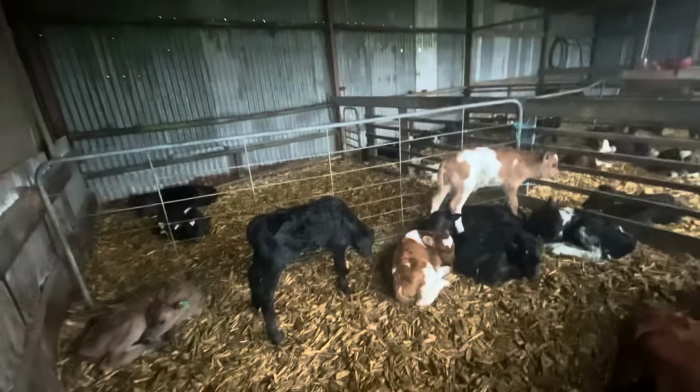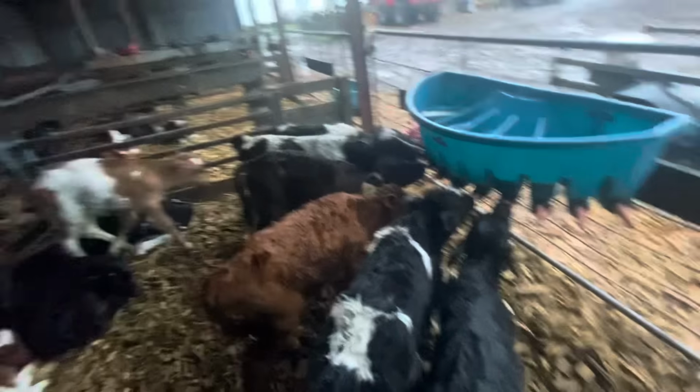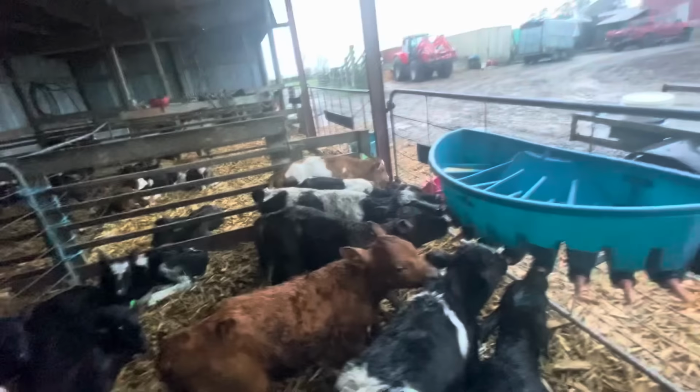Hold on, we can't get everybody in. 13 today. Six of them all on feeding. Pretty good.